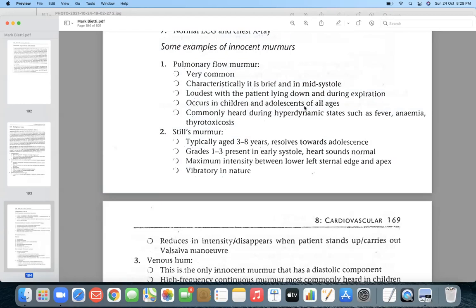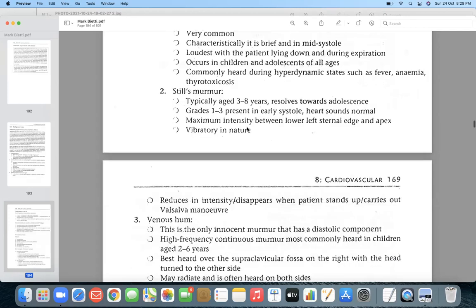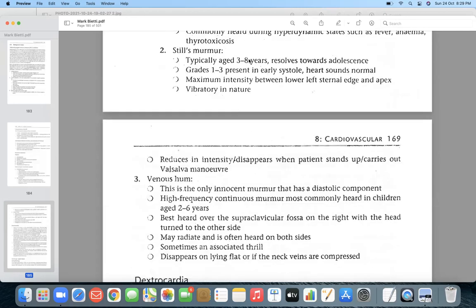It occurs in children and adolescents of all ages. Commonly heard, so it can occur anywhere. And we have to remember hyperdynamic states such as fever, anemia, and thyrotoxicosis. Then Still's murmur is another one, in children 3 to 8 years of age. As they grow into adolescence, it will resolve. Grade 1 to 3, present in early systole, heart sounds are normal. Maximum intensity between the left lower sternal edge and apex. So usually we say left lower sternal edge, but it can be anywhere between the left sternal edge and the apex, and vibratory in nature.